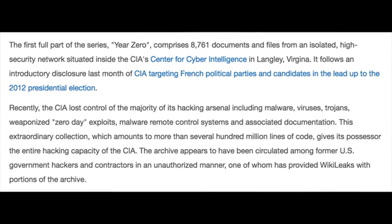This is also from the WikiLeaks press release. The first part of the series, Year Zero, comprises 8,761 documents and files from an isolated high-security network situated inside the CIA's Center for Cyber Intelligence in Langley, Virginia. Recently, the CIA lost control of the majority of its hacking arsenal, including malware, viruses, trojans, weaponized zero-day exploits, malware remote control systems, and associated documentation. This extraordinary collection, which amounts to more than several hundred million lines of code, gives its possessor the entire hacking capacity of the CIA. The archive appears to have been circulated among former U.S. government hackers and contractors in an unauthorized manner, one of whom has provided WikiLeaks with portions of the archive.